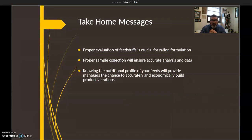So some take-home messages for this particular unit here. Again, proper evaluation of feedstuffs is really, really crucial for ration formulation. If we're not going to do ration formulation, we're feeding by guess and by golly. You're just guessing how many coffee cans or scoops of this and that, and you really have no roadmap to success, no comfortable and confident roadmap to success on feed performance.